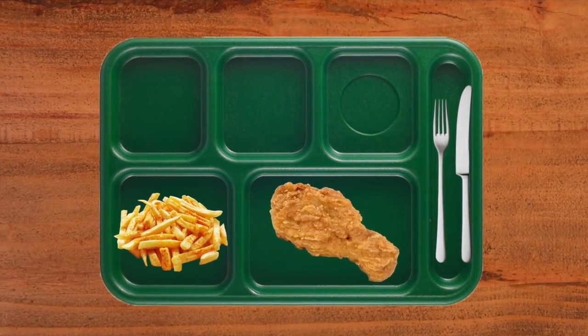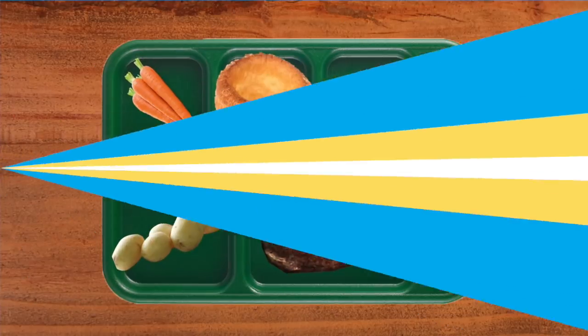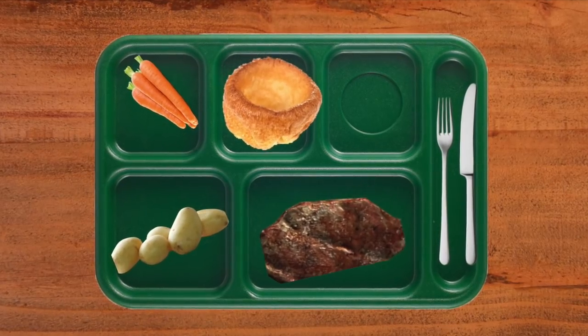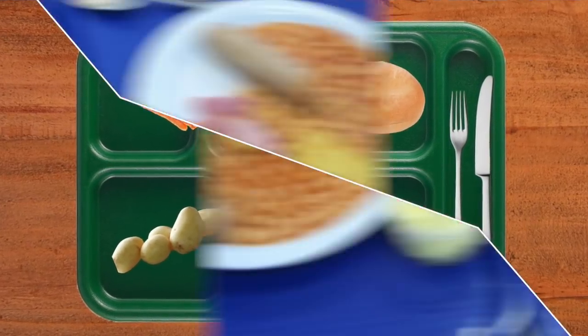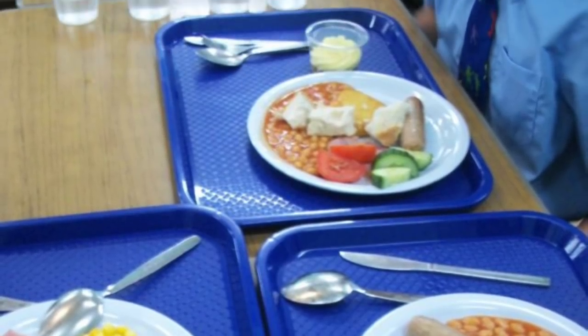On Fridays, schools in the UK usually serve fried fish and fries, or chips as they're called in the UK. And on Wednesdays or Thursdays, schools commonly serve roasted meat, potatoes and vegetables, and sometimes even a Yorkshire pudding. For dessert, schools usually give out buns, waffles, or free fruit. What do you think of UK school meals, and how do they compare to what you eat?